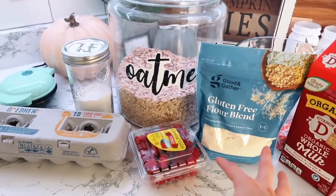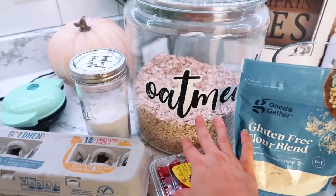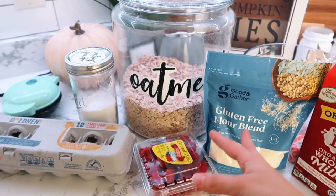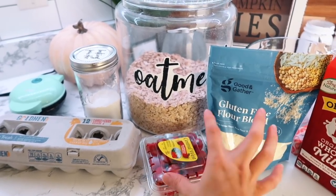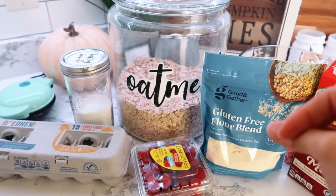It does call for regular flour, so you could totally do that. And then actually uses the whole oats mixed into the batter, which I think is kind of a different twist. And then some smashed up raspberries in it. I think they're gonna be delicious. I'm really excited to taste these.